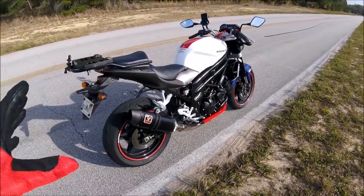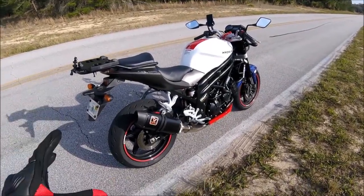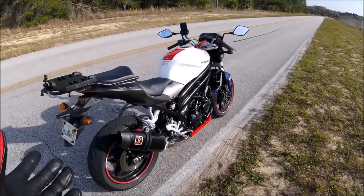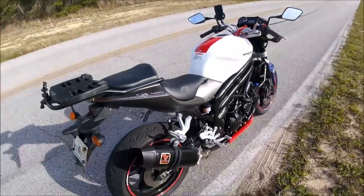I used to get about 10,000 miles out of my Road 4s. I'm not anticipating that I'm going to get that kind of mileage out of this. Like I said, I got like 4,800 miles out of the factory tire. I got the stripe of death on there.